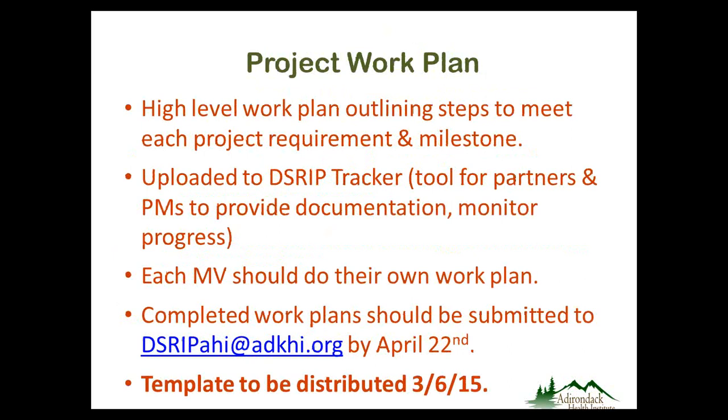So, the project work plan. The work plan at this point is characterized as a high-level work plan. It would be an outline of the steps needed to meet each project requirement and milestone. Those project requirements and milestones have been predefined by the Department of Health.